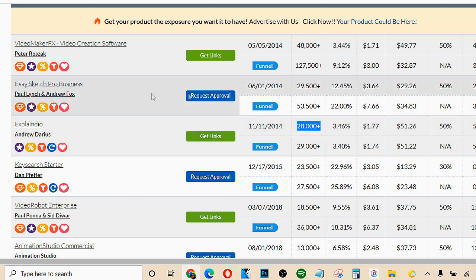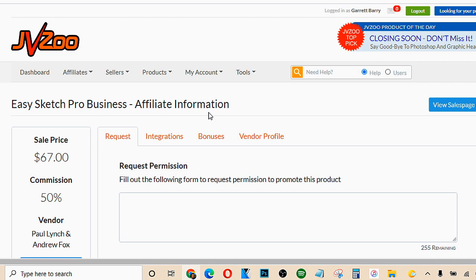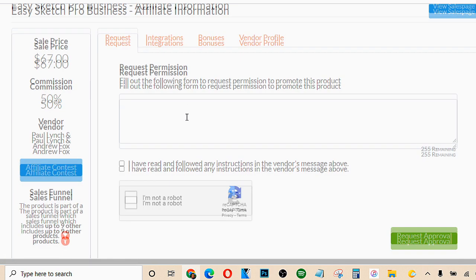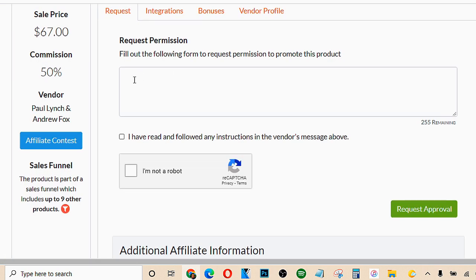But let's say this product right here, you liked this one. All you would do is click request approval, and you'll get taken to the page where you can actually request that the product creator approves you so you can start to promote this product, okay? Now, it's a good idea when you're just getting started.